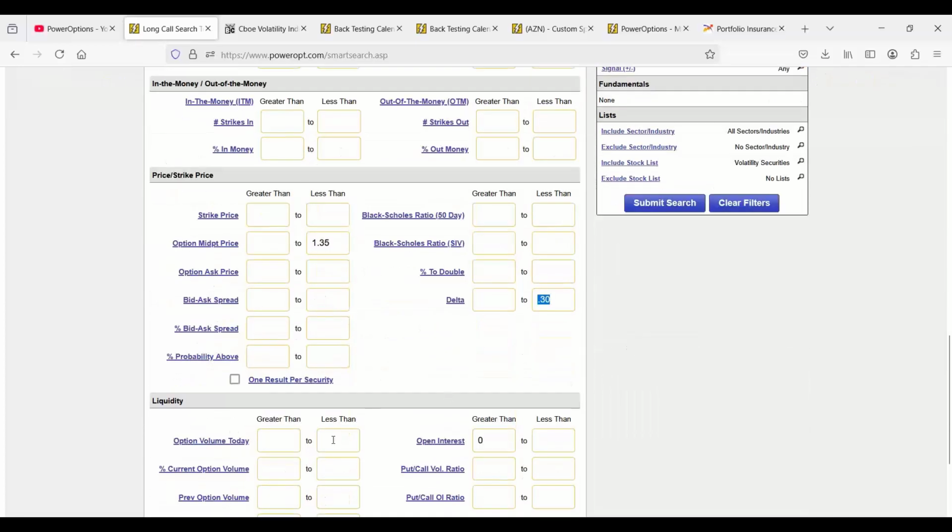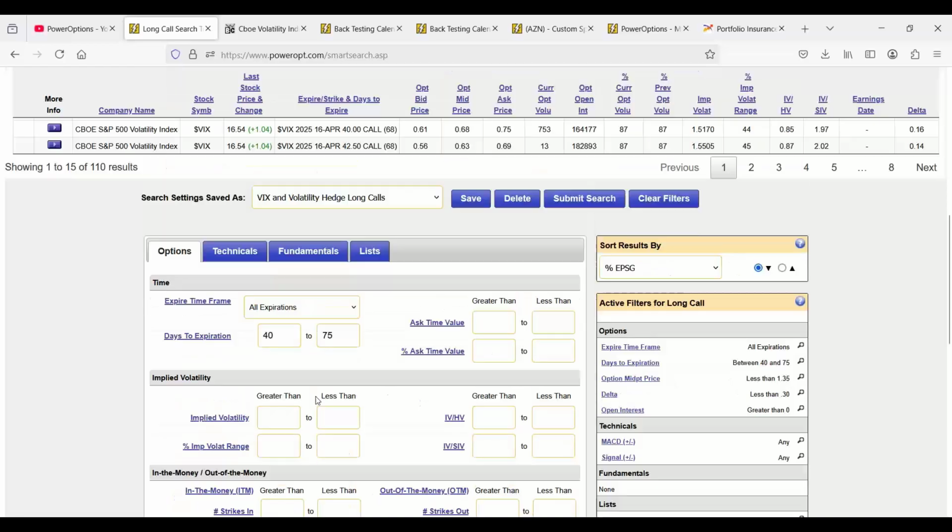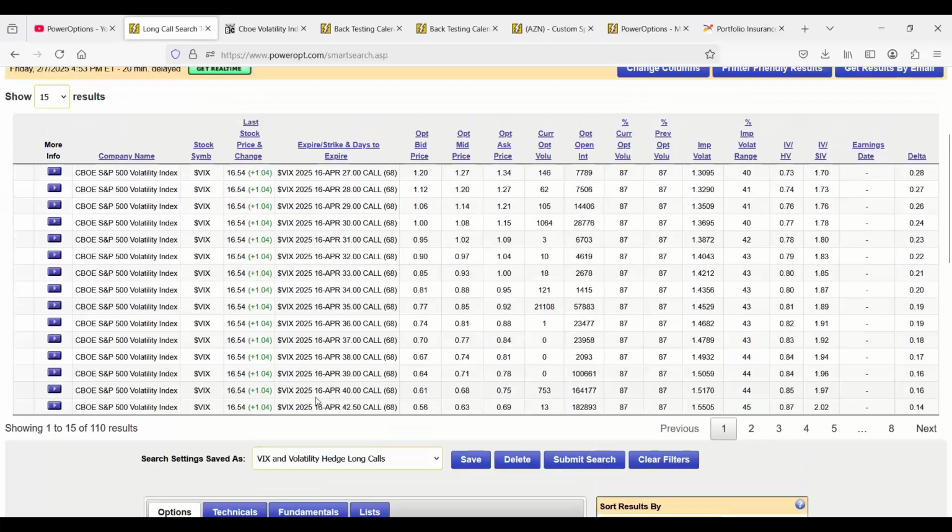Yeah, I should put in some option volume and open interest as well, but that's what we're looking for in those cases, okay? I want the delta of 0.3 or less because it's speculative, but it's a speculative hedge because I'm expecting stuff to hit the fan, potentially. Once I see those bearish sell warnings in the next 8 to 10 days or so, that's what I'm expecting to see. So I'm using an out-of-the-money option with a cheaper price instead of at the money.